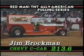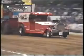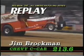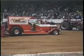Whoa, fire underneath the hood as he came down the track. Must have had a leaking alcohol line. You see the flames coming out from underneath the right side of the hood as he made his run down the track.